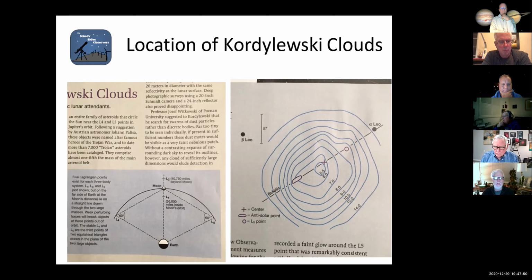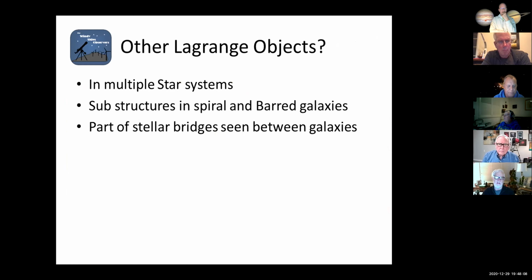And so I was thinking about this yesterday, and there's got to be other similar things happening in the universe like this. It just doesn't happen with the stars. So I'm thinking that in the future, if we have telescopes that are sensitive enough, and they'd have to be very sensitive because these clouds, the Trojan satellites and especially the W clouds, are extremely faint. They're going to be in multiple star systems.